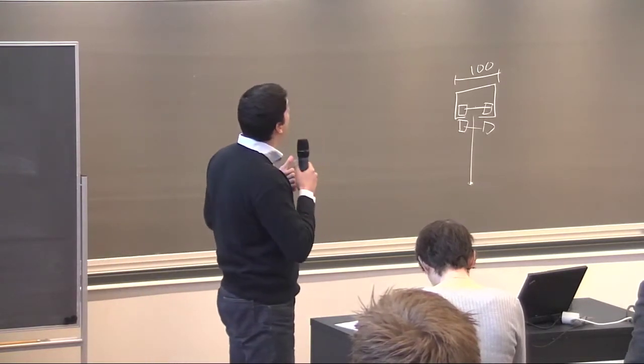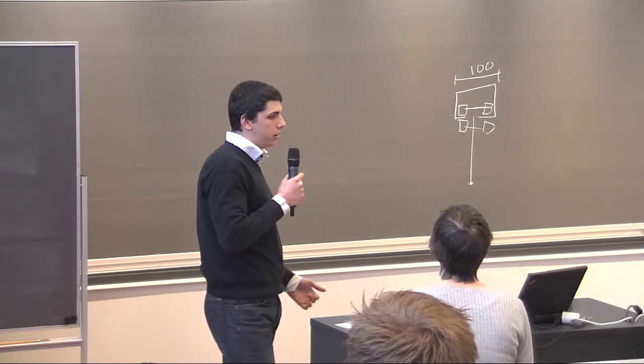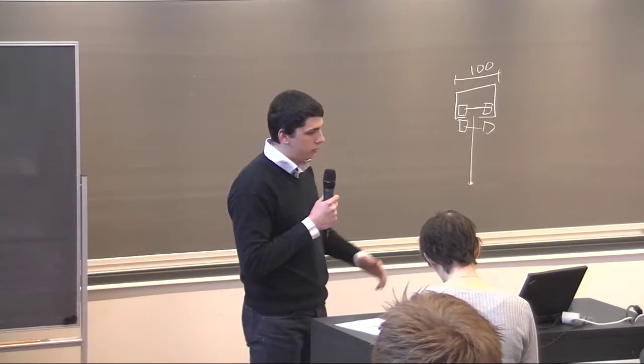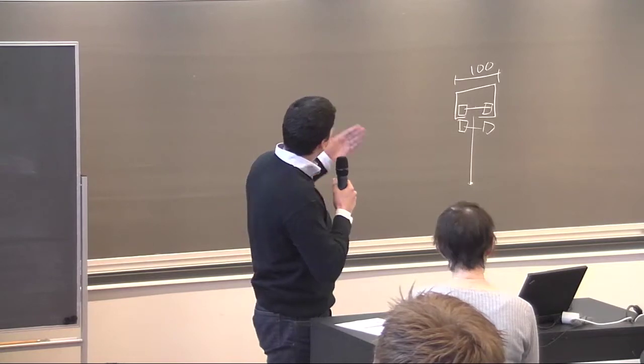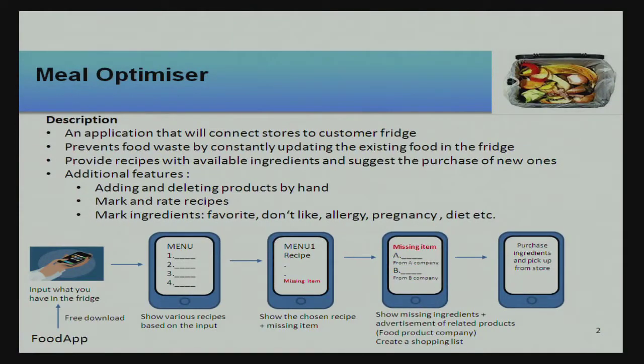So we came up with a solution, this meal optimizer. It will be a system that helps you mix your ingredients to prepare a meal in a good manner, so food waste will be reduced, and it will also be a fascinating way to discover more recipes. It will be an app downloaded on the phone, and the user, who is not the one we are charging for this application, will be able to find the recipes that could be prepared with the ingredients in the fridge.